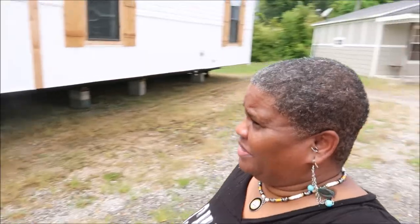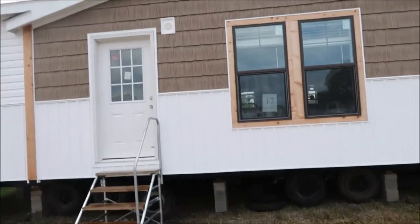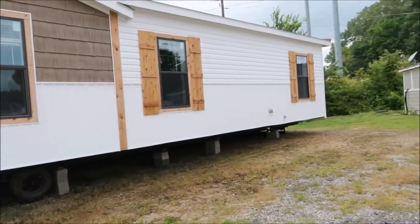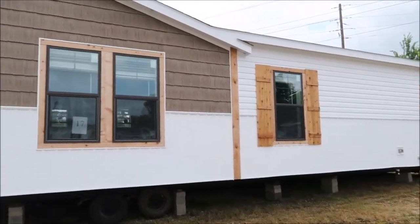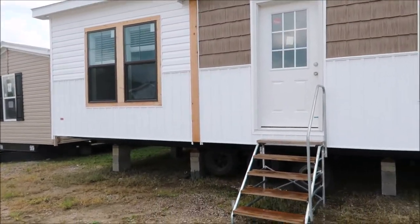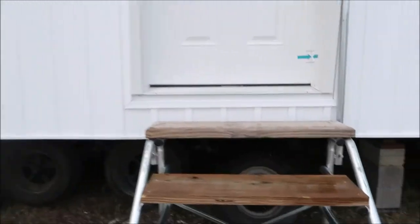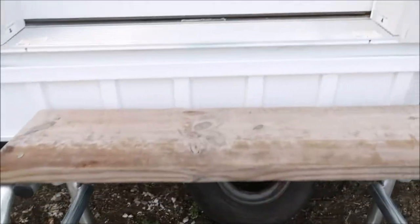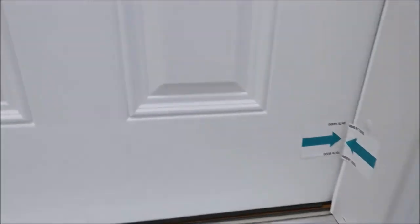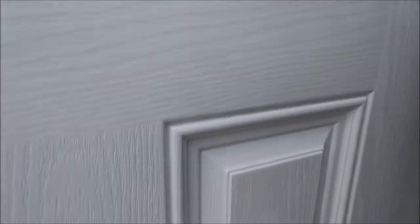Y'all, I'm at one of the manufactured homes and I'm going inside of it instead of outside of it. Let me see, can you guys see it? Right here. Let's go on the inside and see how this one looks. Y'all tell me how y'all doing. Y'all need some little king steps right here. It was sprinkling earlier. So let's go in the inside. Okay.